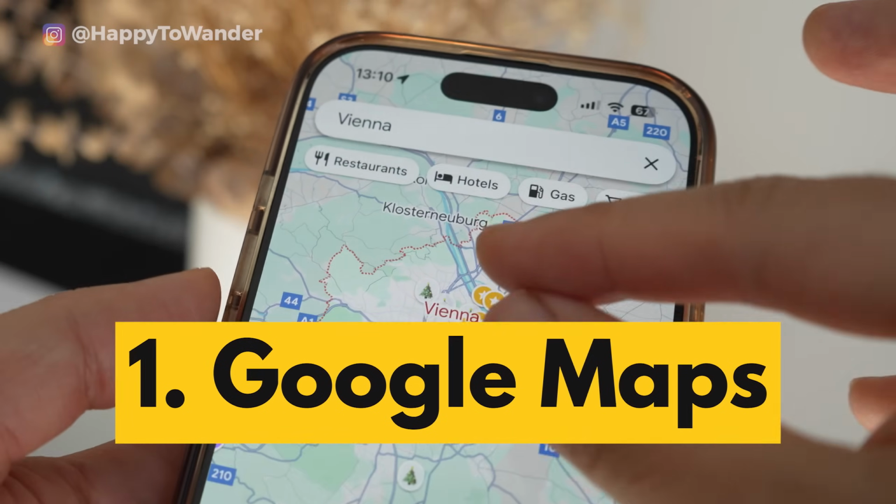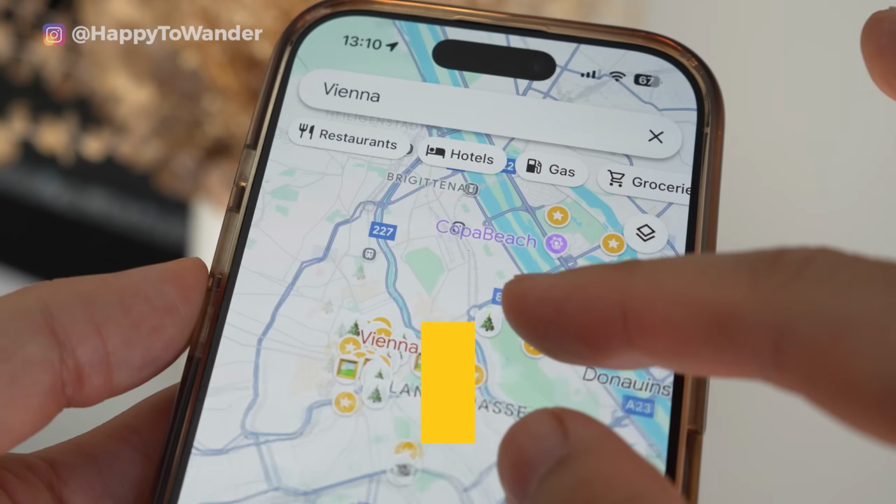And finally, we have the must-have travel app for Europe, and I'm sure you already have this one downloaded on your phone. If not, make sure you download it and also listen up because I'm going to share some tricks that I think a lot of people don't know exist. And of course, I am talking about Google Maps. This to me is the ultimate travel navigation app.